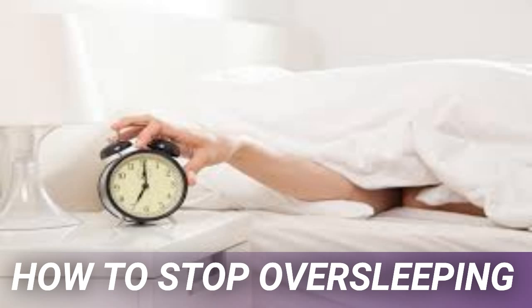Alcohol also prevents deep sleep and REM sleep. It will keep you in the lighter stages of sleep, causing you to possibly wake up easily and have a harder time falling back asleep. Avoid consuming alcohol 1 to 2 hours before bed to ensure you get a good night's sleep and don't oversleep in the morning.